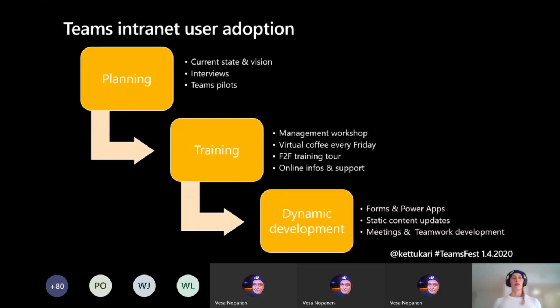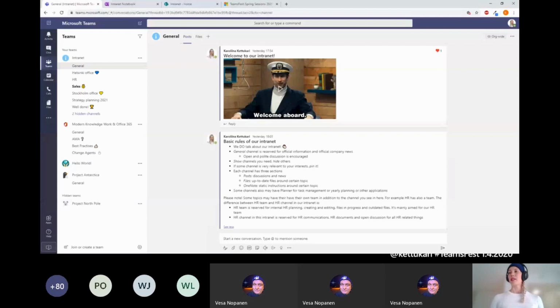But that was basically the technical background, technical information about this project. And then I thought it would be nice to show you in real life what an intranet in Teams could mean, go through some settings and other stuff in Teams. So I created this for you.